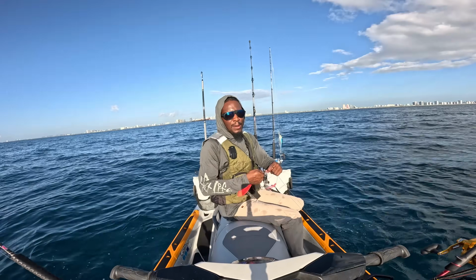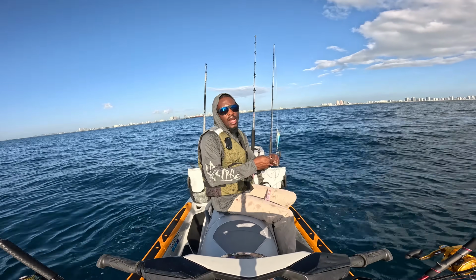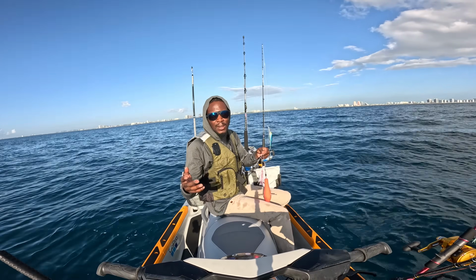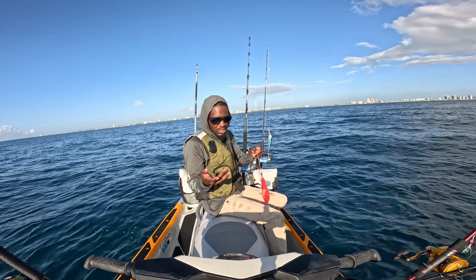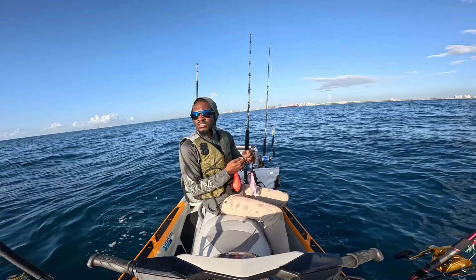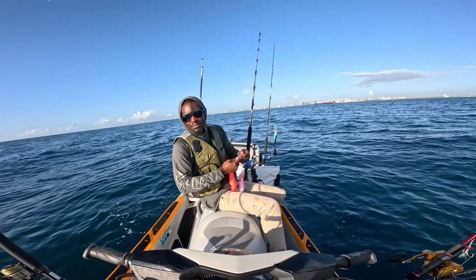So we just wrapped up trolling, just finished reeling in our last bait here. We've been trolling for about 2 hours with no luck. We've had 2 bites, but as soon as we got the bites, they pulled off. So I'm thinking they're smaller fish and there's no teeth marks on the lures. So I'm thinking they're bonitas. So now what we're gonna do is bounce around to some spots I got in here, get the jig down on the bottom, see what we can find.